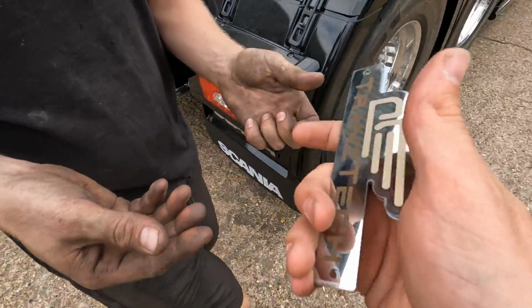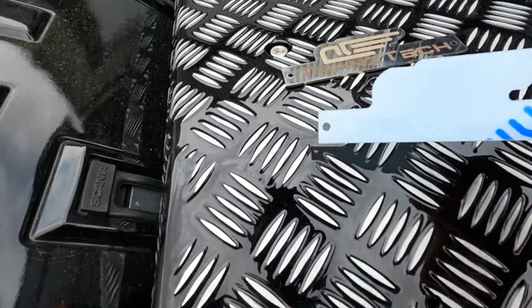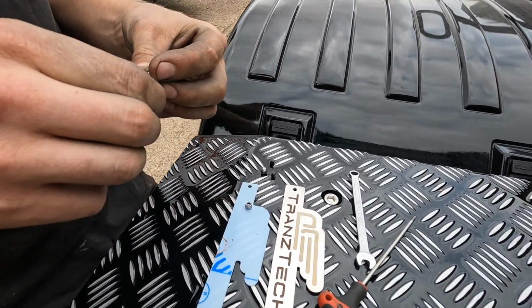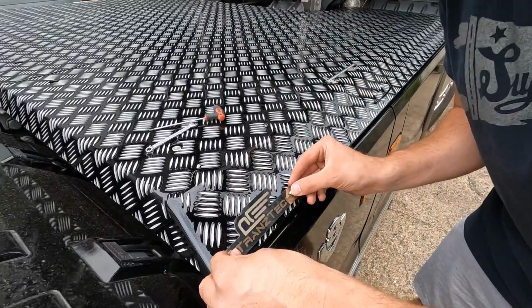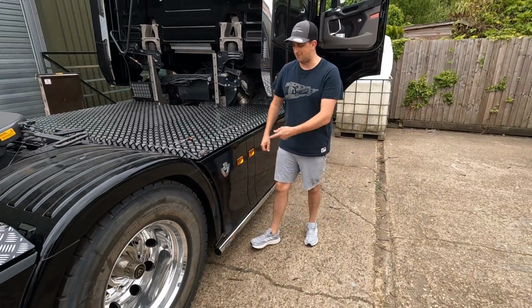Don't forget the badge. Oh, do I get to do this bit? There's some holes here specially made for the badge. Oh, look at this, it's cute. Look at that! They're tiny. Oh, I want to do this bit. You can do bits of it. Finishing touches. This truck is worth at least a five or more, so I'll put this on.